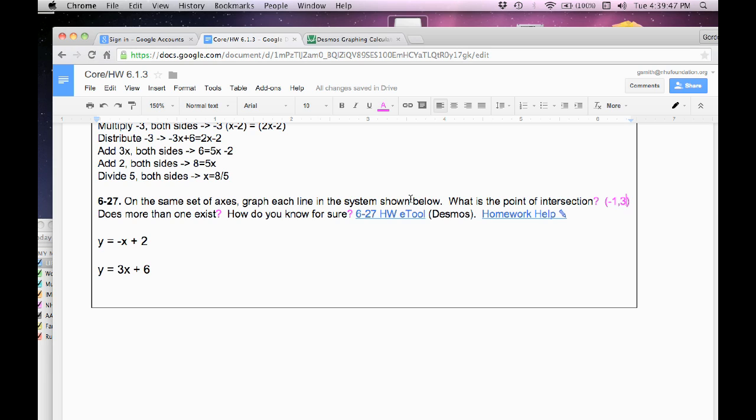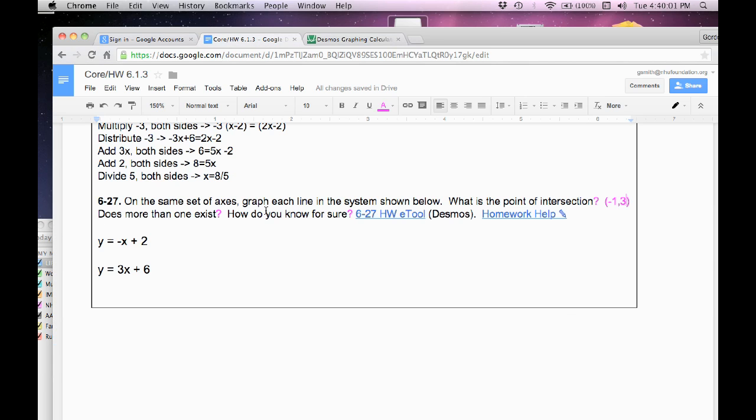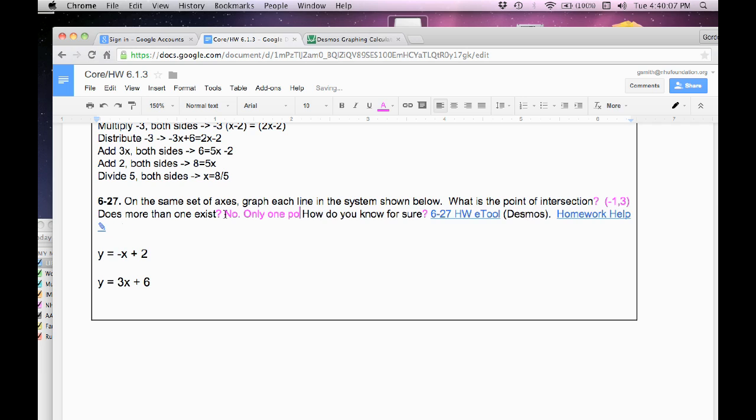Does more than one exist? Do they cross in more than one place? No. Lines, straight lines, they can only cross in one place. If they're the same line, then they will cross in every place. But two different lines can only cross in one place. So does more than one exist? No. Only one point of intersection exists. That is true. How do you know for sure?